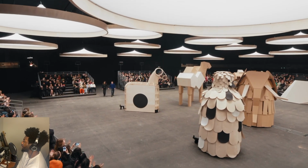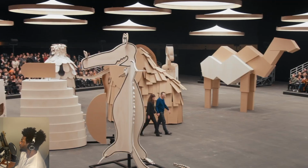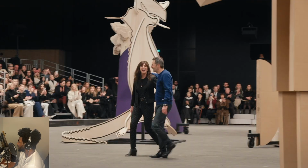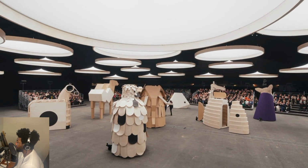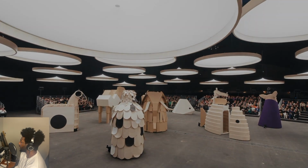Beautiful. And there's Miss Virginia Viard. No idea who she's holding hands with. Maybe her husband. No idea. Let me know in the comment section below. I don't want to assume.